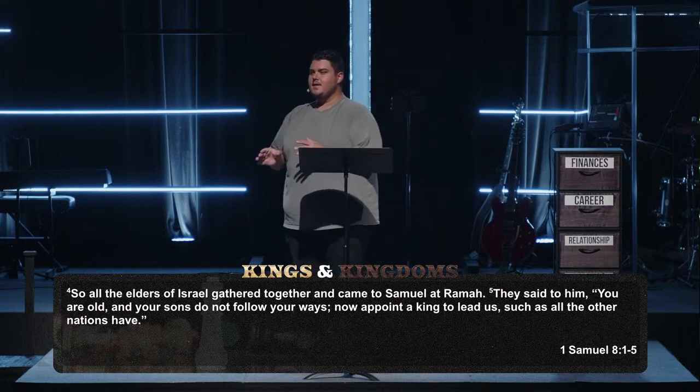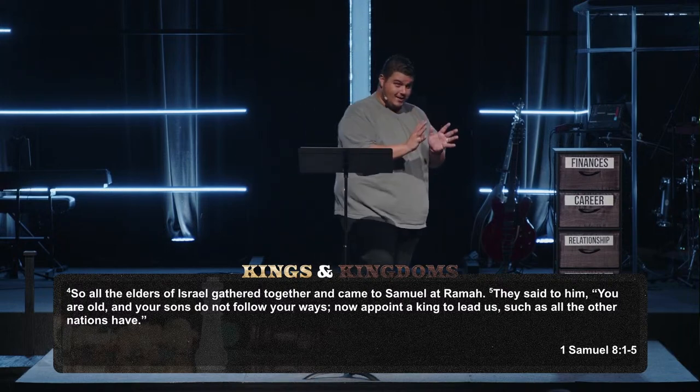Now, this is an easy to miss transition moment, but it's a really pivotal point in the Bible, because what happens here in 1 Samuel 8 marks the transition period from the period of the judges to the period of the kings. So up to this point in Israel's history, they did not have a permanent leader. And so when they came out of Exodus, out of Egypt, God was their ultimate ruler. And they get to a point where they enter in what's called the period of the judges.